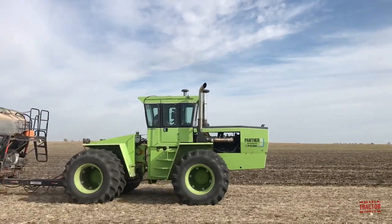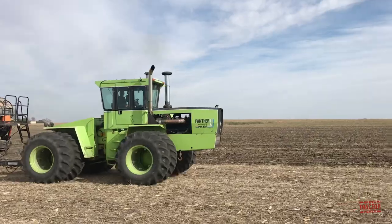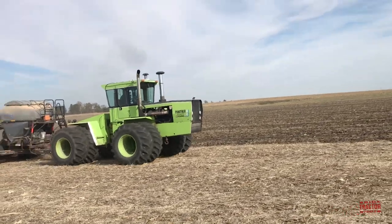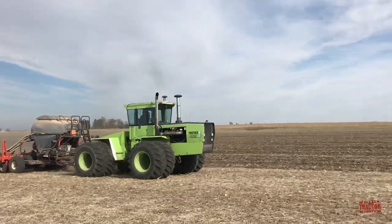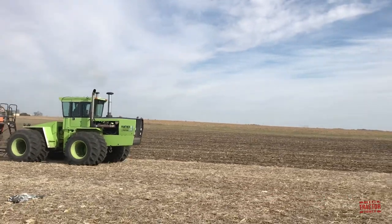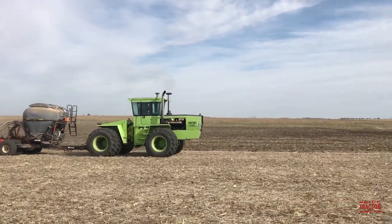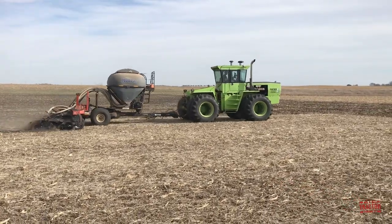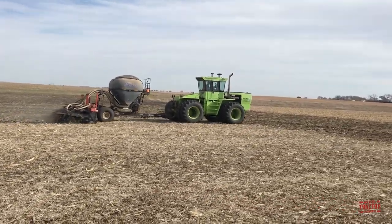The PTA-325 articulated four-wheel drive tractor was manufactured by Steiger Tractor Incorporated at its factory in Fargo, North Dakota, from 1980 through 1982. The tractor features a 14.6-liter Caterpillar 3406 six-cylinder turbocharged 893 cubic inch diesel engine rated at 325 horsepower. The key feature to a PTA-325 is its Allison HT74 power shift torque converter transmission with 10 forward and 2 reverse speeds, with the capability of running from 1.8 miles per hour up to 15.4 miles per hour.